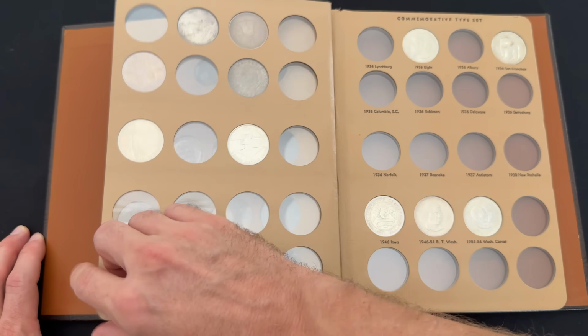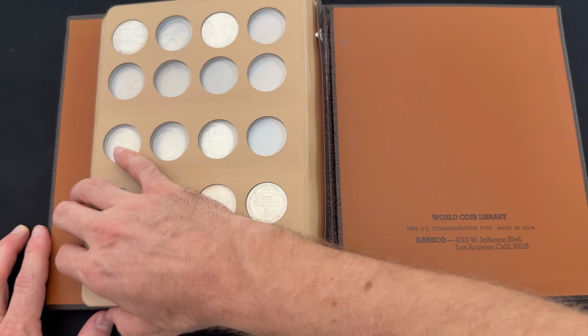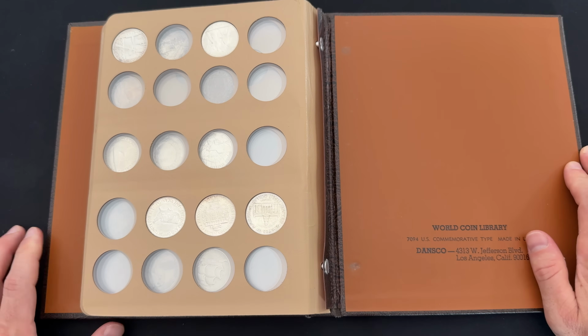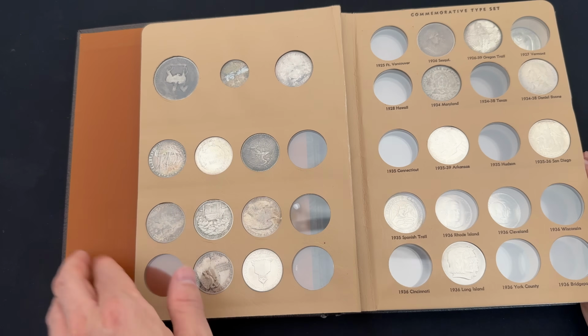But look at the variety. Look at the history that you get to see. And it's building a valuable collection, and it takes a long time, so it is a lifelong project. There's no pressure, right? If you say, I'm going to be building this for the rest of my life, for the next 10, 20 years, then so be it, right?